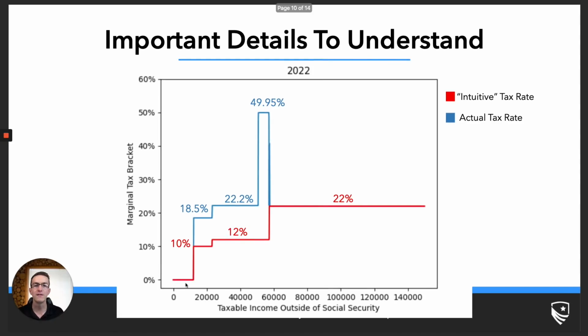Now, there are a couple of very important details to understand here. First off, the Social Security Tax Torpedo, this given chart is custom to everyone, meaning that based on how much you have coming from Social Security, based on if you're a single filer or a married filer, based on how much income you have coming from other places as well, it will change what this given tax table looks like. And so you have to generate this for yourself or have a trusted advisor generate this for you for tax planning.